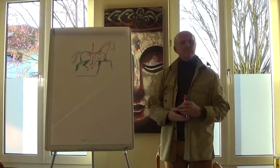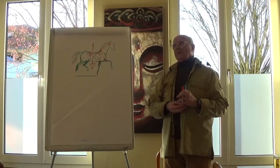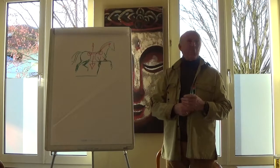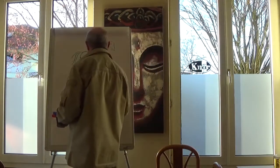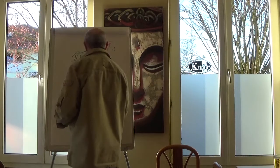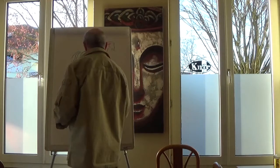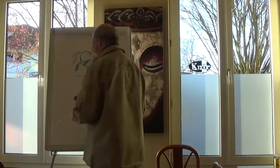How do you call these two points in French? I don't know. I think in English, I don't have the correct translation. Central pattern generator. Can you write it down, please? You translate it. Something like that.